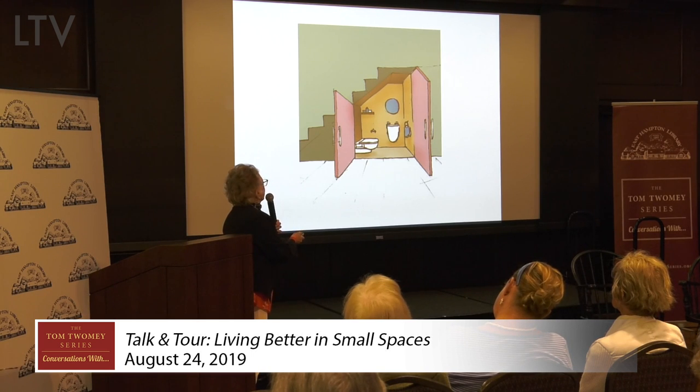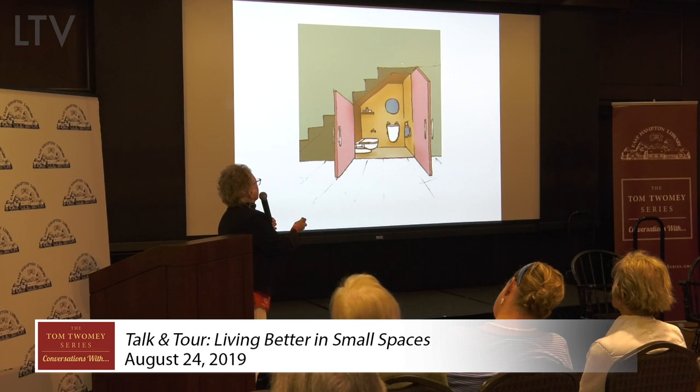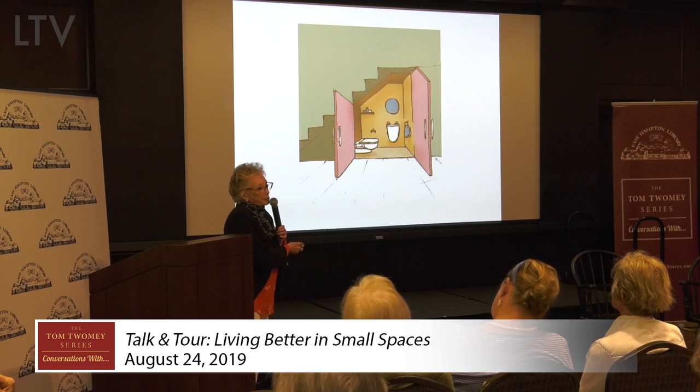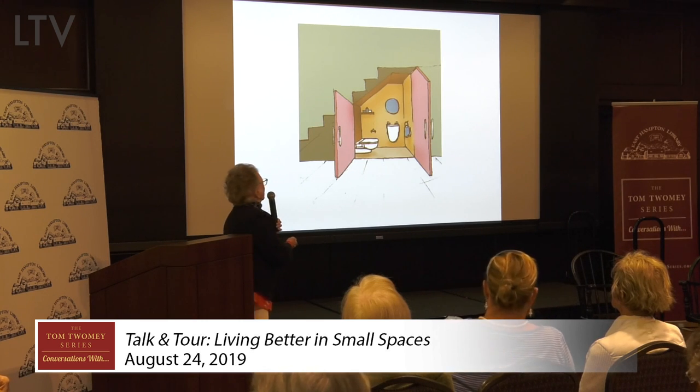And here's a lovely idea of taking the space underneath a stairway. And everybody could use an extra toilet. Everybody could use a little guest toilet, and lots of people have stairways. Again, maybe look around your house, think about it.